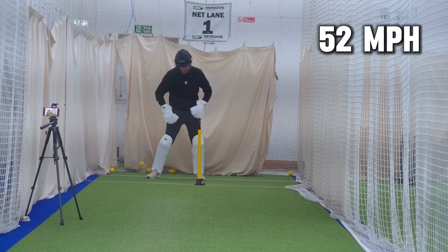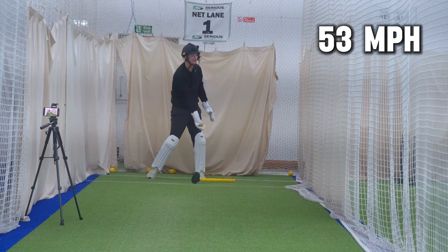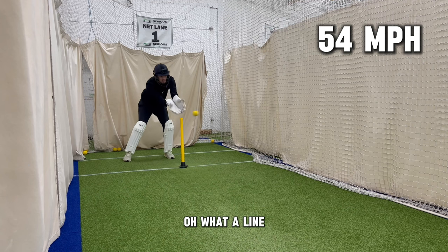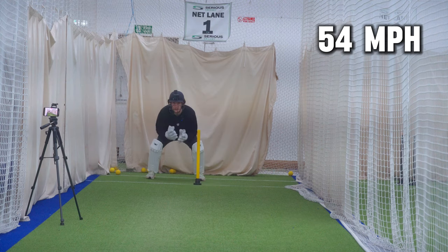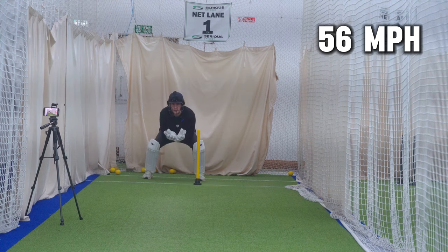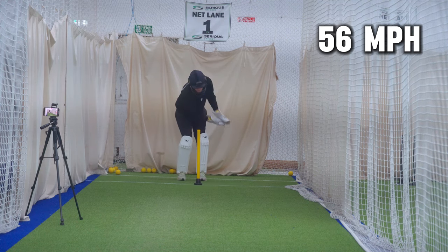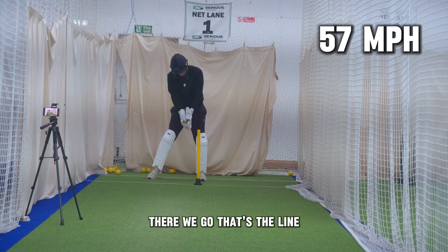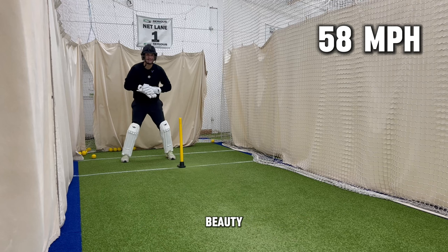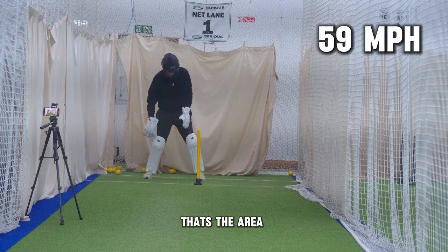Oh, lines. Getting the feet moving. Oh, how's that one? See ya. Oh, what a line. I can't stop hitting the middle stump. Bowling. Oh, down leg side again. Dreadful lines here. Oh, how's that one? Goodness me. There we go, that's the line. Oh, top of off, mate, top of off. Beauty, ripper, gold badge. Oh, that's the area.